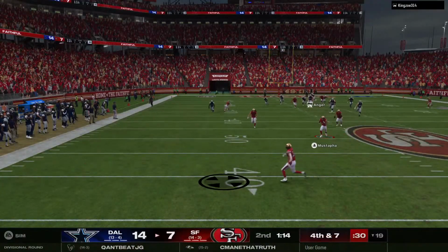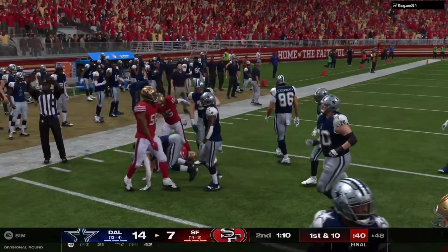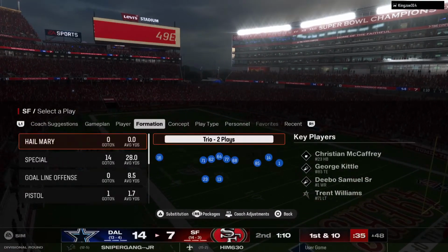On to punt now, Anger as he boots this one away. And he'll take it just outside the 40. Nice punt, but good work on the return to get back 11 yards. And the Niners set up well. They take over 1st and 10 on the short side of the field.